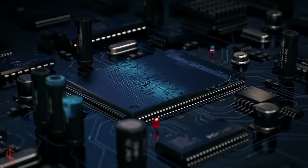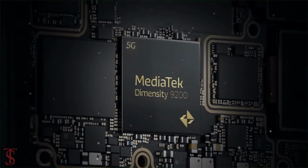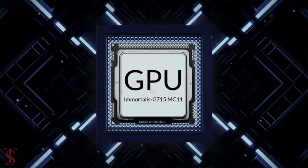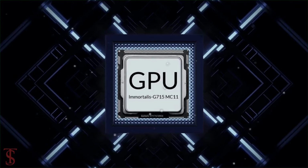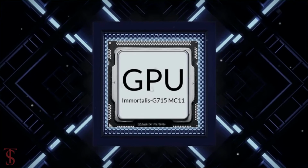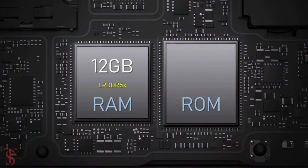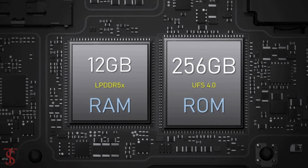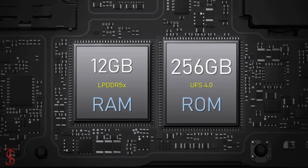Under the hood, the phone is powered by MediaTek Dimensity 9200 chipset, paired with Immortalis G715 MC11 GPU. The smartphone packs 12 GB of LPDDR5X RAM and 256 GB of UFS 4.0 storage.